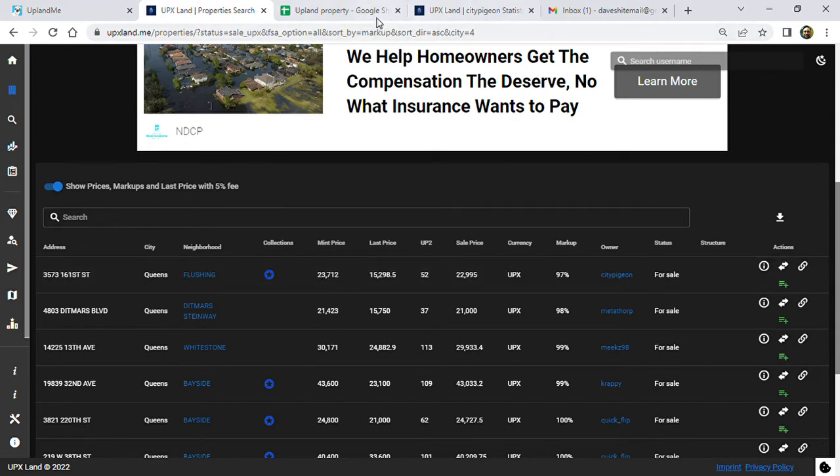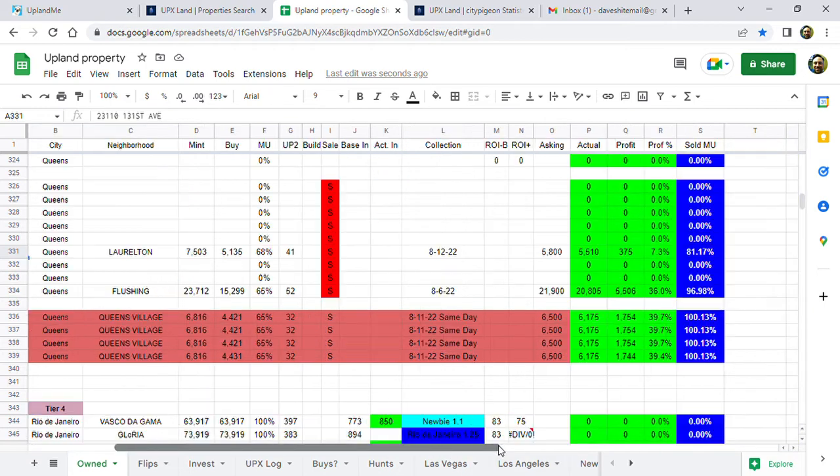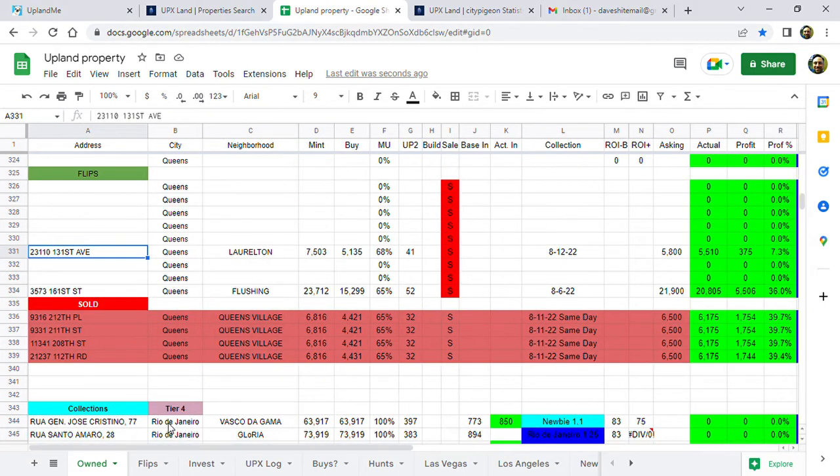So since we listed that at, what was it? It was 81%. That's extremely low. That's going to be sold in a week for cash. You watch. You look in a week, it will be there. Someone's selling it for cash at a 60% USD. And they're going to be happy with that.